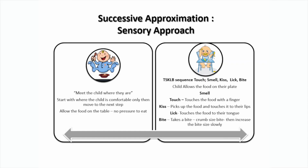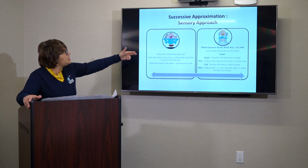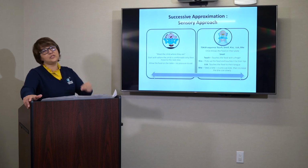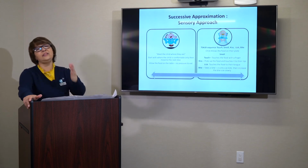Another approach that I really want to talk to you about, I call successive approximation or sensory approach. And this works for any kids. It is like grading the textures. There might be a kid who we call a picky eater. They don't want to eat this food, and we have been trying this, and then we have given up. So successive approximation is where we meet the child where they are at, right? And we start in smaller steps. So I call it like a TSKLB sequence. Start with having them touch the food, then smell the food, then kiss the food, then lick the food, and then bite it.